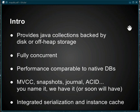Java related stuff. MapDB is fully concurrent. It means that we are using lock-free data structures or data structures with minimal locking. Also, MapDB uses asynchronous serialization and disk writes on a background thread, so you can actually take advantage of the concurrency even if your application is single-threaded.